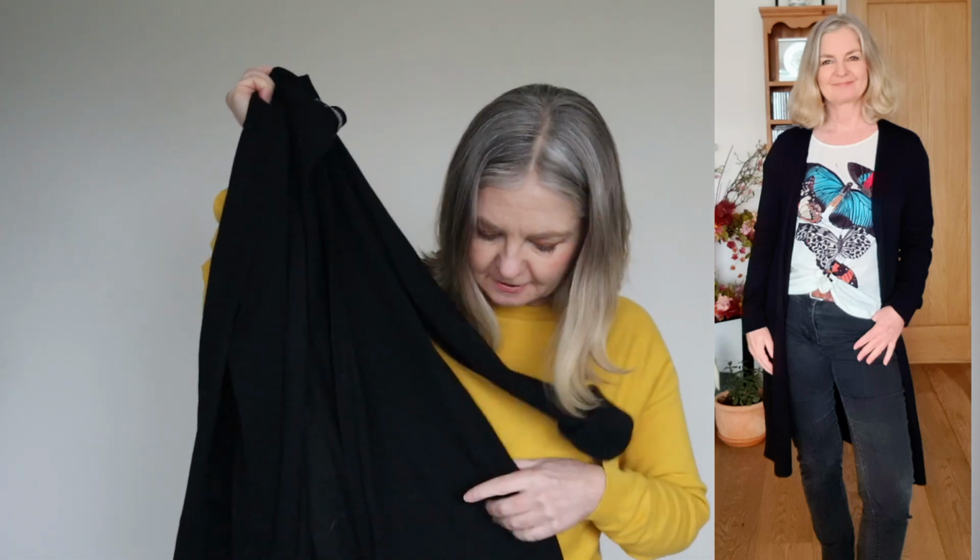A black cardigan. This is one that I got in my first Stitch Fix box. I love it, and it's by Oasis. It's a long sleeved cardigan, no pockets, but it's just a nice long, around about knee length cardigan. So useful, that is going in the capsule because it's useful and it's gorgeous.